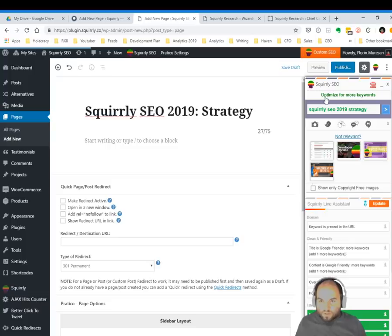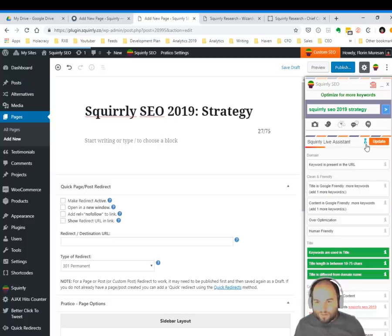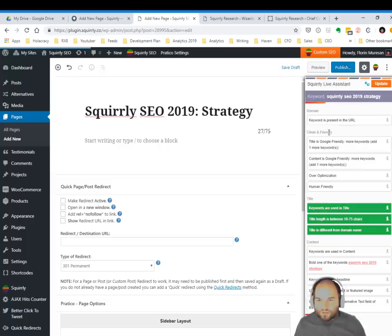I can click to optimize for more keywords. I can already find screenshots. Apparently this is really interesting for me to see. We already have screenshots with Squirrly SEO 2019 strategy inside the blogging assistant. Of course, I don't want to do that right now. And of course, I can also use the split window feature, so that it brings all of the right things into focus, and it tells me the exact tasks that I need to perform.